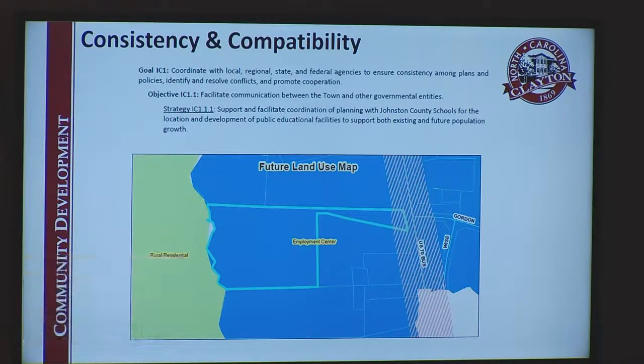In looking at the comprehensive plan for consistency and compatibility, in most cases we look at the land use compatibility of a rezone. In this case, we took a deeper dive because the applicant, who will speak and present, is for a preparatory high school charter school. So we wanted to take a closer look. It's not land use compatible. However, in looking deeper into the comprehensive plan, staff finds it is compatible with the educational component of it.